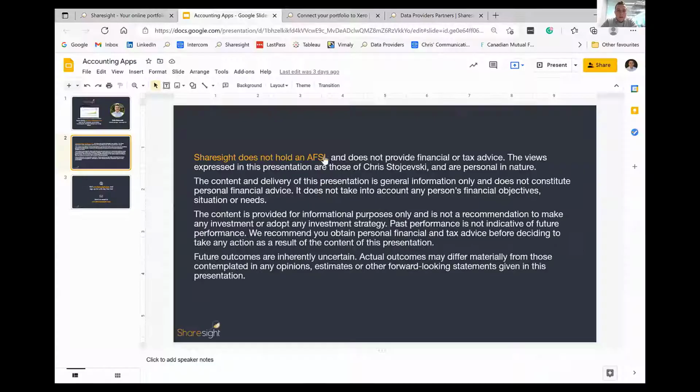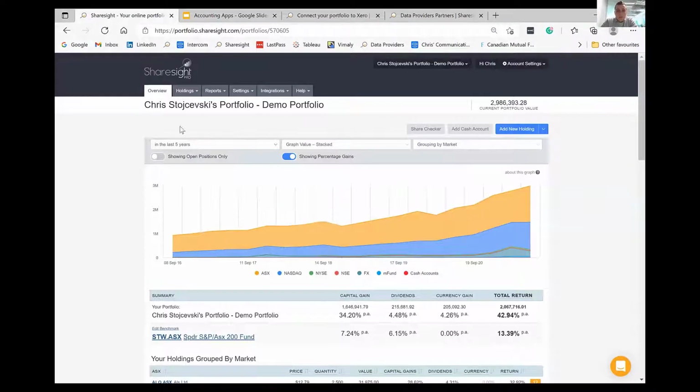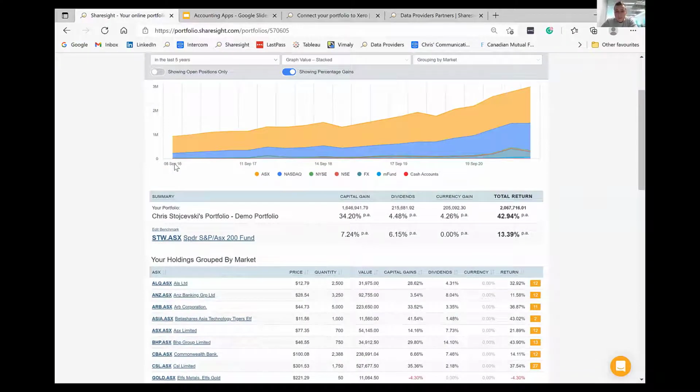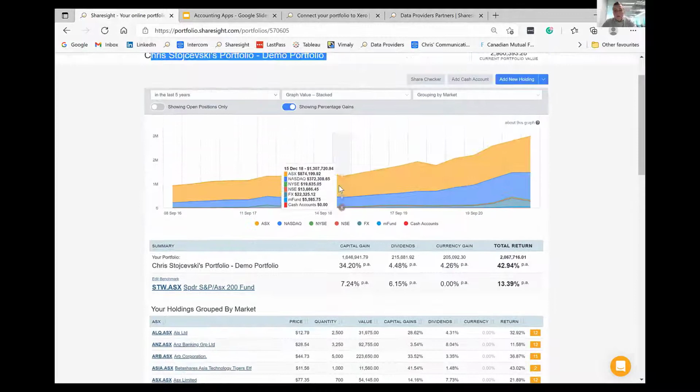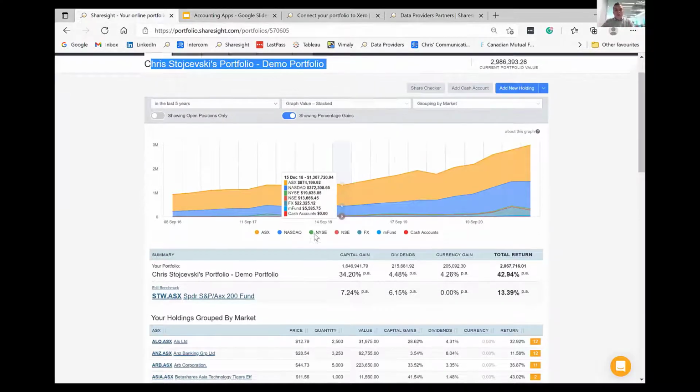I'll dive right into it and show everyone what Sharesight looks like. This is just a demo portfolio, by the way, it's not my personal one, just in case you're looking at the balance and wondering. When you set everything up with Sharesight, and I'll discuss that as part of this process, this is the first screen that an accountant, bookkeeper, or even a DIY investor would see when they log into Sharesight. It's similar to what you'd have in an Excel spreadsheet. It gives you the breakdown, but it consolidates all the information on this overview page.